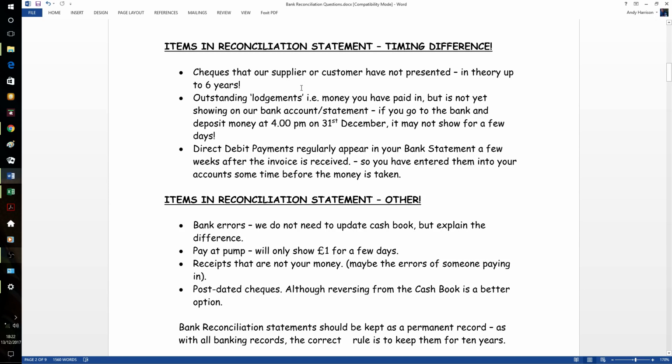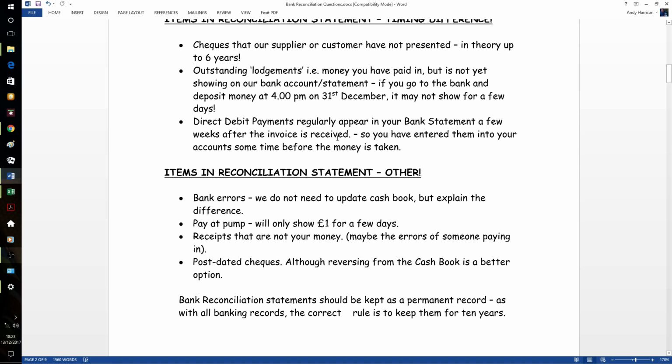Then there's outstanding lodgement, so the opposite, that's the proper word for money that we've paid in, we lodge it with the bank, not yet shown on a bank statement. These aren't going to be 6 years old, they're going to be less than a week old. If you pay money in last minute before they close for a holiday or to go off and party, it's not going to show for a few days. Direct debits also cause problems.